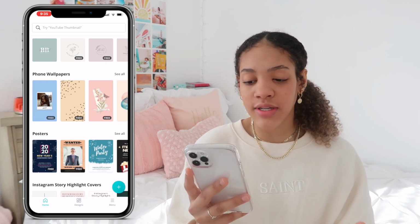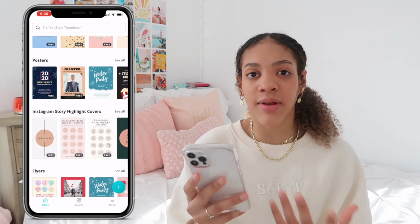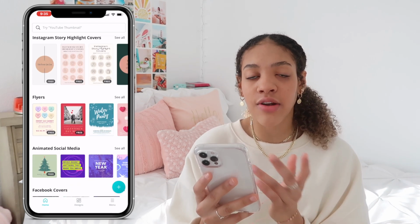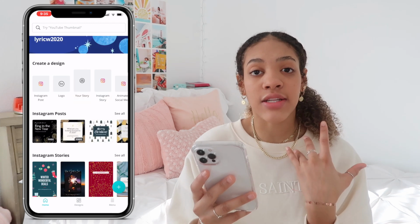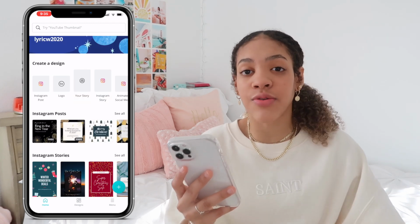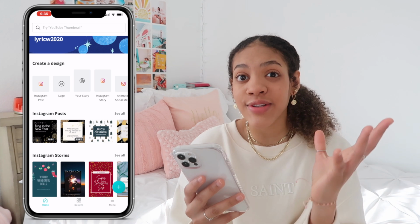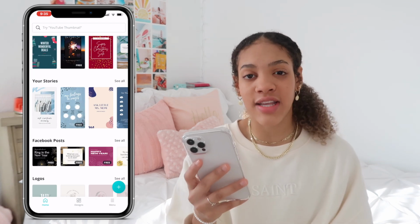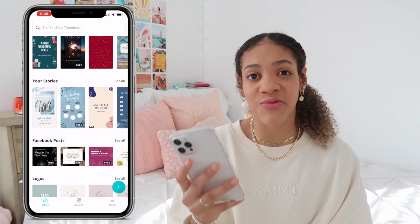There are so many different templates you can choose from for so many different things like Instagram story highlight covers, flyers, animated social media, Instagram posts, thumbnails, YouTube channel banners, logos. There is just so much you can do on this app. So I highly recommend checking out this app and playing around with it because it's really helpful and really useful.